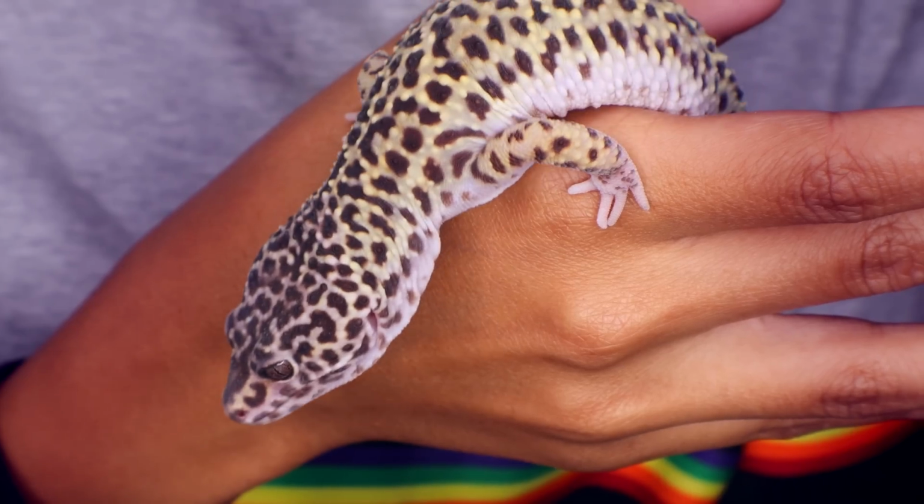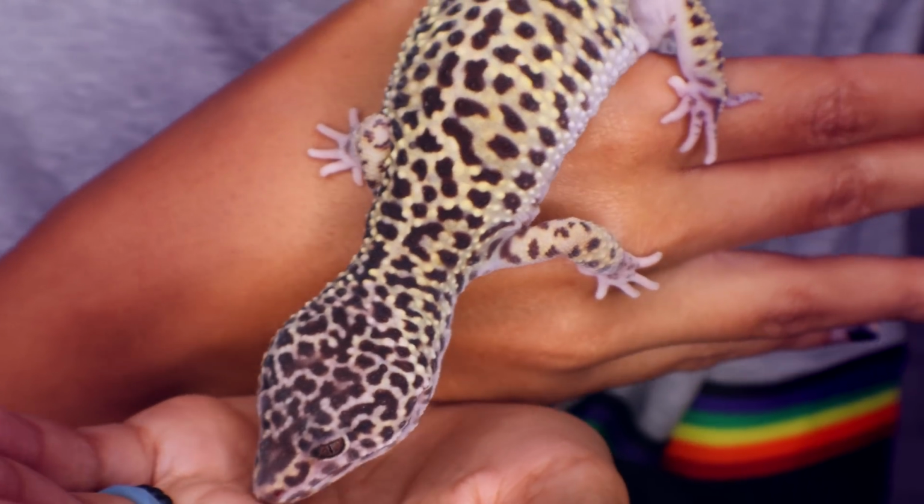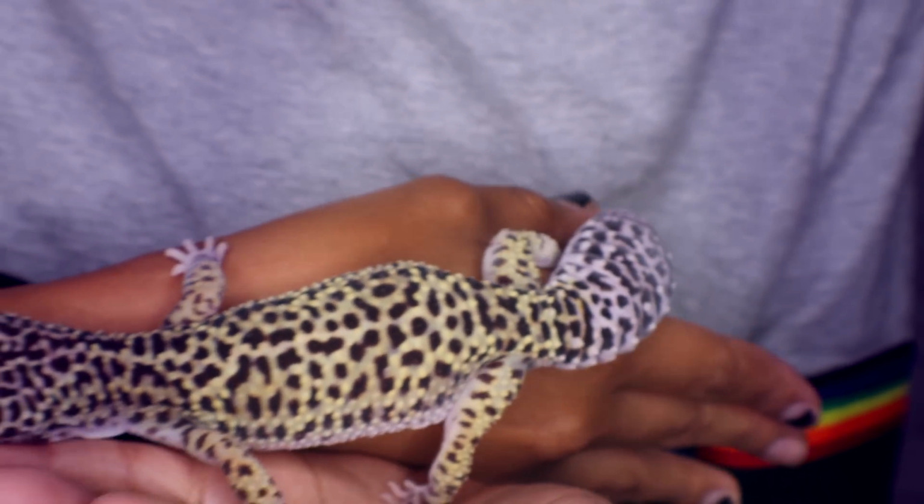But sometimes even with that, it can be a little difficult for them to get that shed off, and that then means that you need to give them baths and stuff to try to get them off, because since their toes are so long and stringy, for lack of a better word, the shed will get stuck around them, then they can lose toes. So that's a huge thing to watch out for. Just make sure when your leopard gecko is shedding, you are paying attention to that shed.